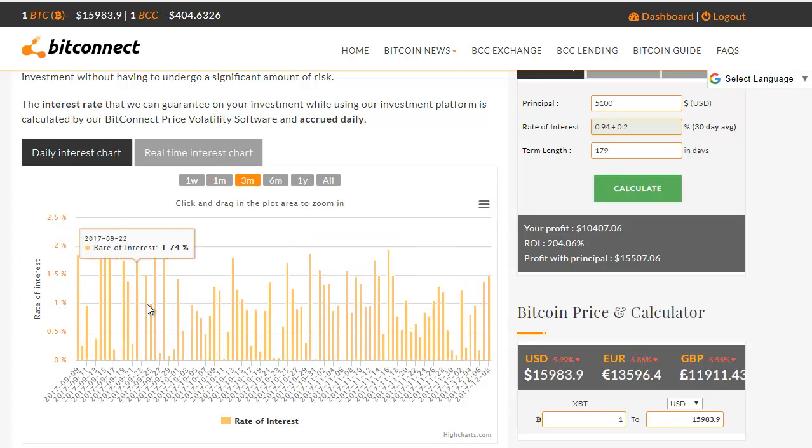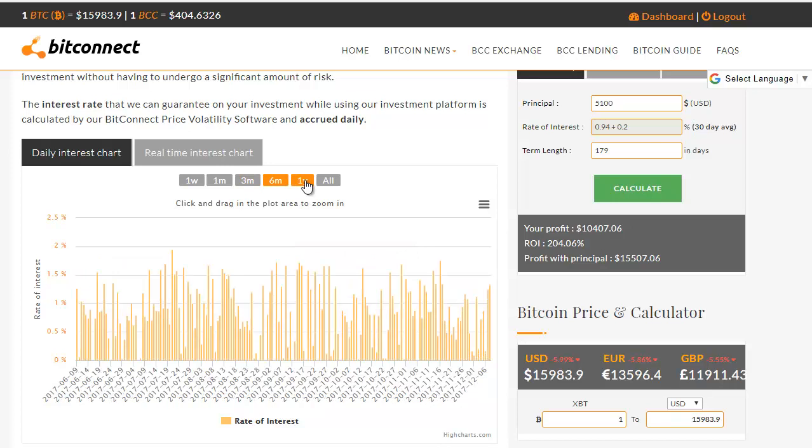And again, it's pretty stable. It's between 1 and 1.5%. Some days you have a little small percentage, but some days you actually have a big percentage. Going out 6 months, going out for the last year.